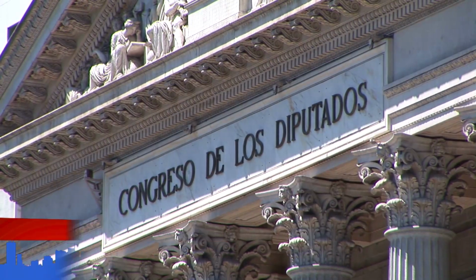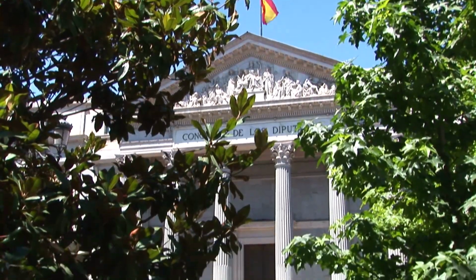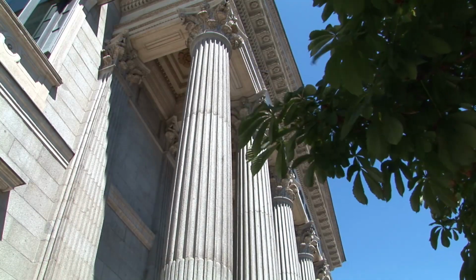The project by architects Pascual and Colomer has a design inspired by 15th century Italian palaces, with the addition of a Corinthian portico with classical front in order to set off the facade.